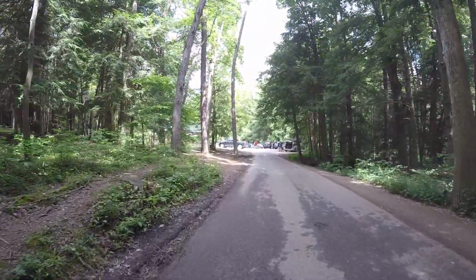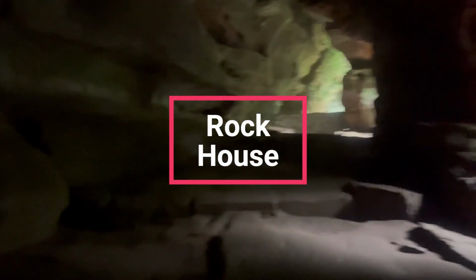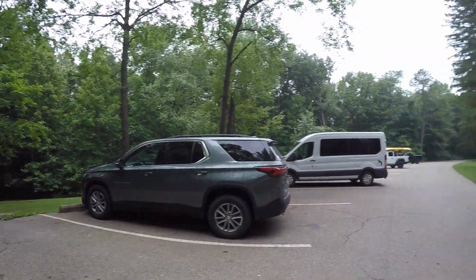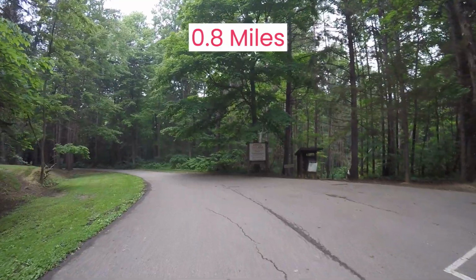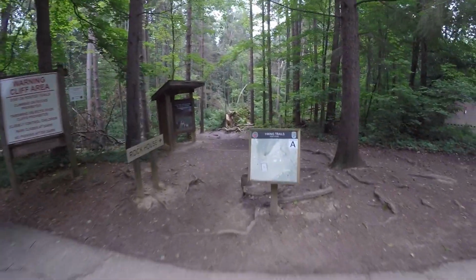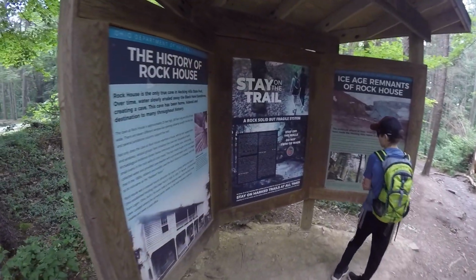Does Hocking Hills have caves? Rock House is the only real cave in Hocking Hills State Park. We'll start with the trail this time. From the trailhead, the hike is a 0.8 mile loop with 200 feet of elevation gain. The change in elevation is handled with about 200 stairs going both down into the gorge and then also on the way out after Rock House.